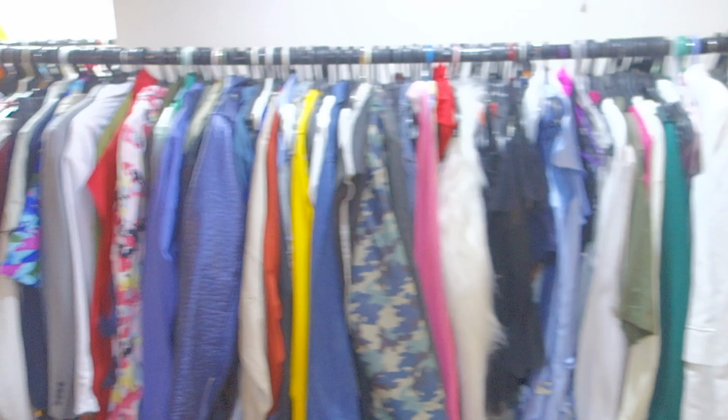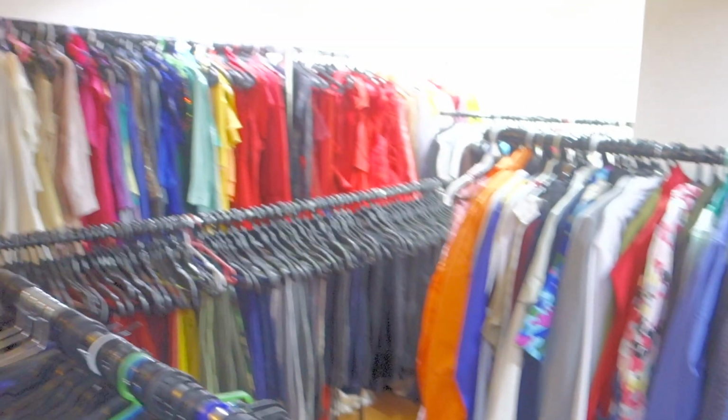Natapos na, finally. Diyos ko, pangarap ko lang to dati. But what was the biggest challenge? Bakit hindi siya na-organize ng maayos?